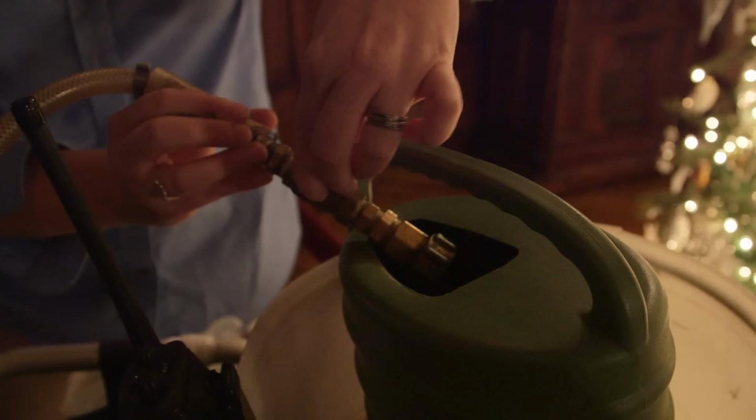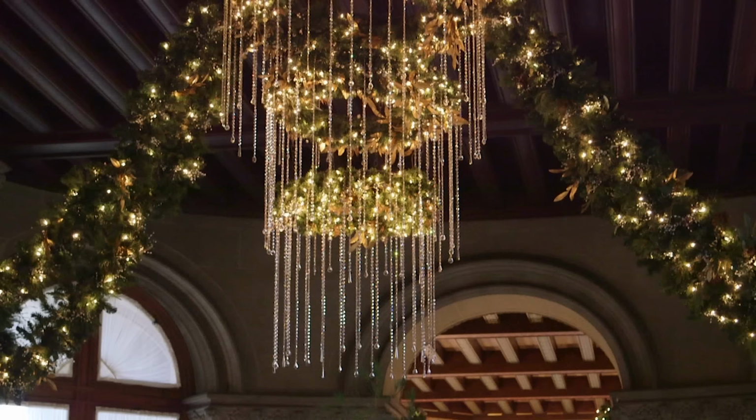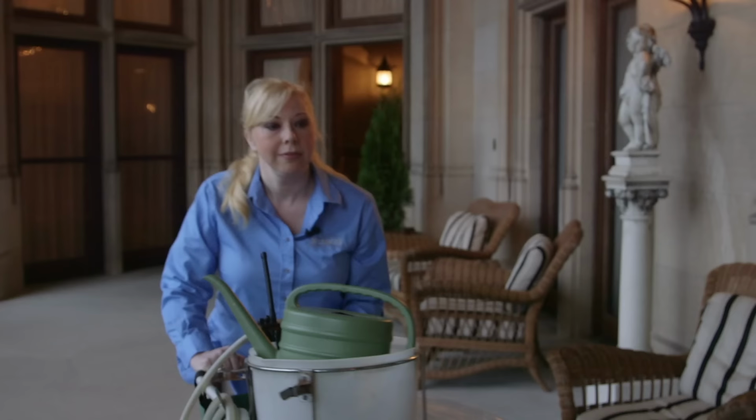I'm Molly Reed, and I'm a floral designer at the Biltmore Estate. Every morning when I get here, I fill up my watering cart, and I water and groom all of the plants and flower arrangements inside Biltmore House.